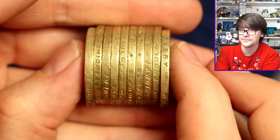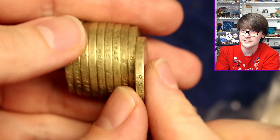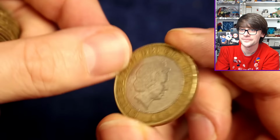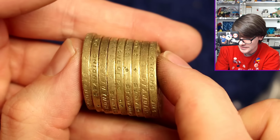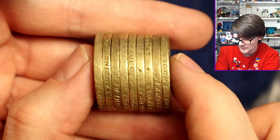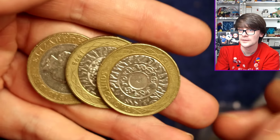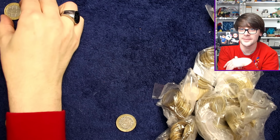Right, try again. Oh, there we go. Rugby on the far right. The Rugby World Cup. It's the Rugby World Cup £2 coin, funnily enough. Easy peasy. No rotation error. Any more from this bag? We have got, what can we see? Standing, standing, standing, standing, shoulders, standing, shoulders, standing, standing. There we go. Perfect. We found one.